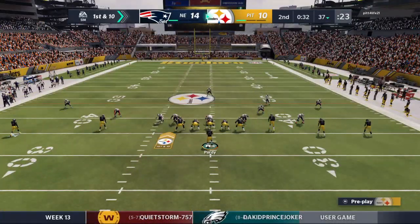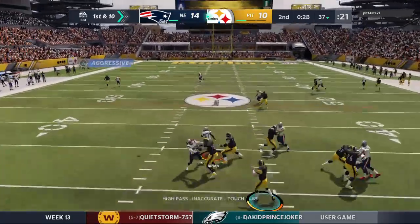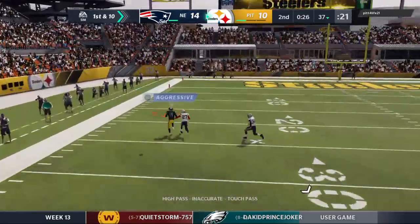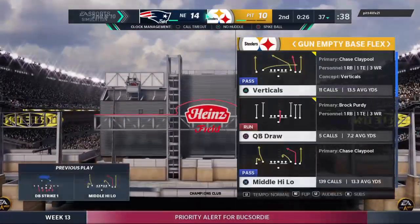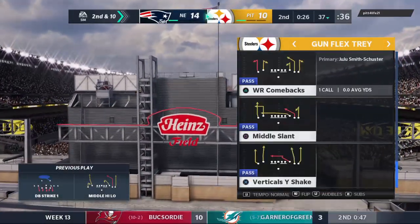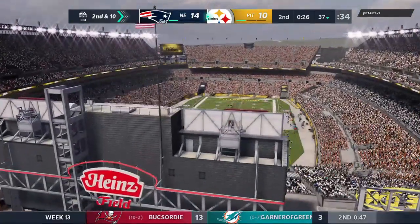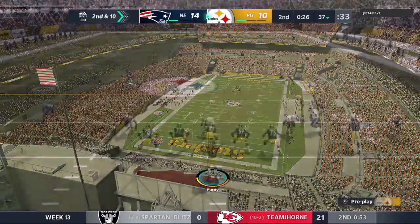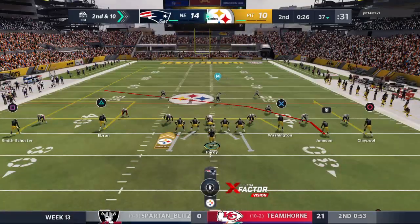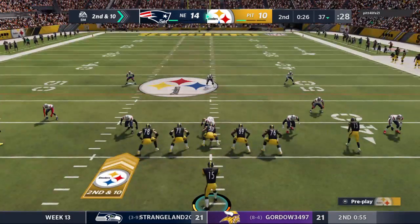Line of scrimmage, the 37 on 1st and 10. Going top shelf for Smith-Schuster. And that is incomplete. Juju Smith-Schuster, the intended receiver. And that'll bring up 2nd down. Certainly no lack of aggressiveness here. They were hoping for the home run play to get them 6 points. They're hoping for a catch, maybe a call. But they figure they can at least get into field goal range with a completion.